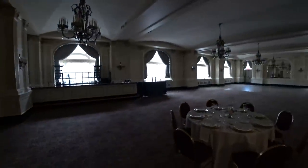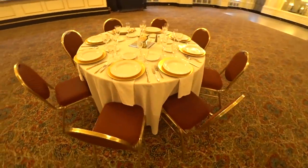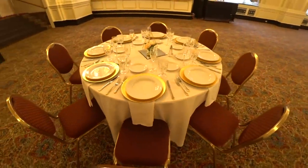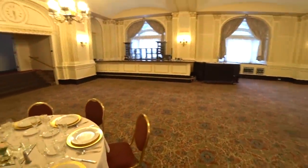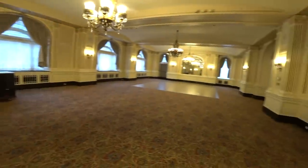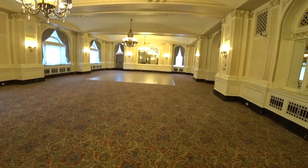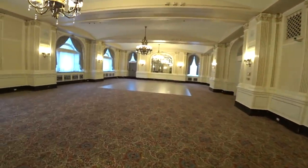Guys, this is an amazing find. I guess this is set up to show people what a wedding setup would look like. This is beautiful. And 250 people will fit in here. You guys must get booked all the time because this is amazing. I'd have my wedding here for sure.